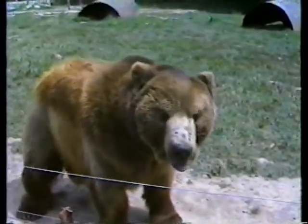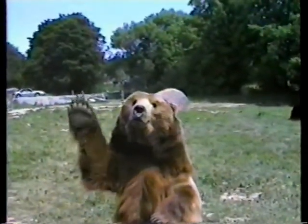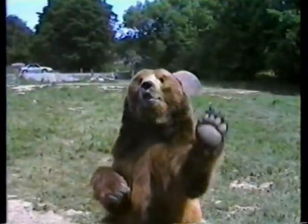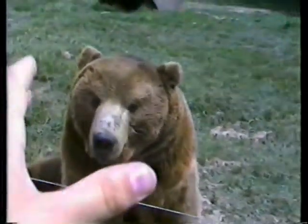Now, this doesn't look like that big of a creature. You gotta realize that's all molten muscle mounted upon its frame. Look at that. Took the words right out of my mouth, Ken. Whoa, good snag. This bear, it's a little bit intimidating because my hand is right there. You gotta realize how close I am. I could practically reach out and touch him. Another 3 feet, I could go and touch him.